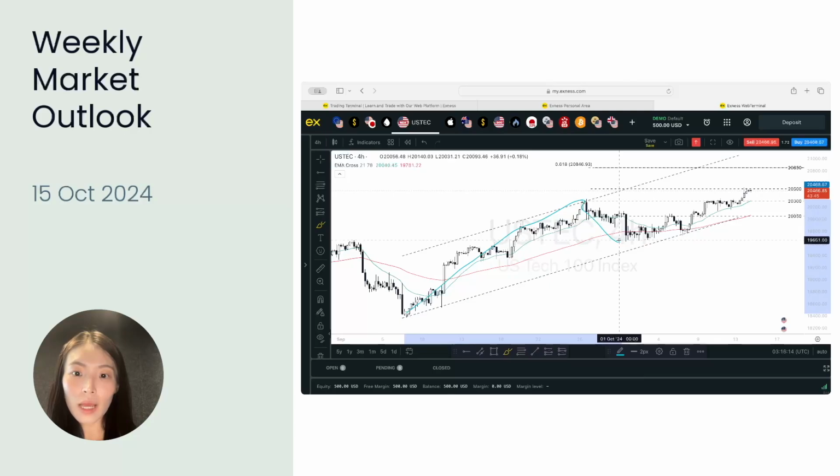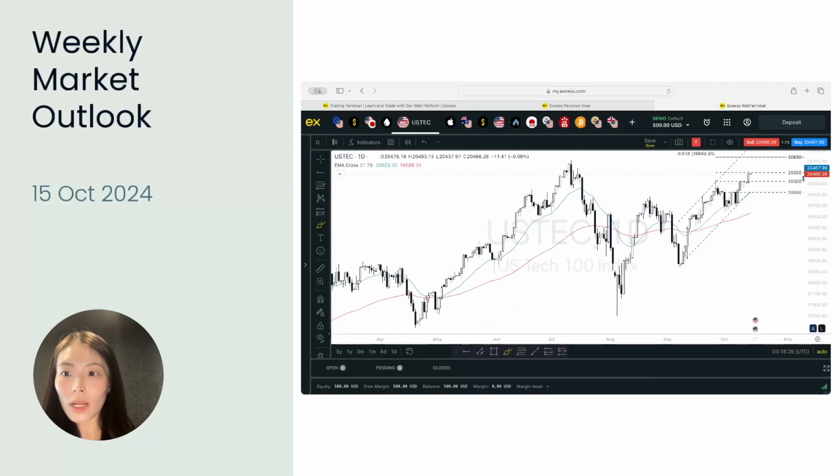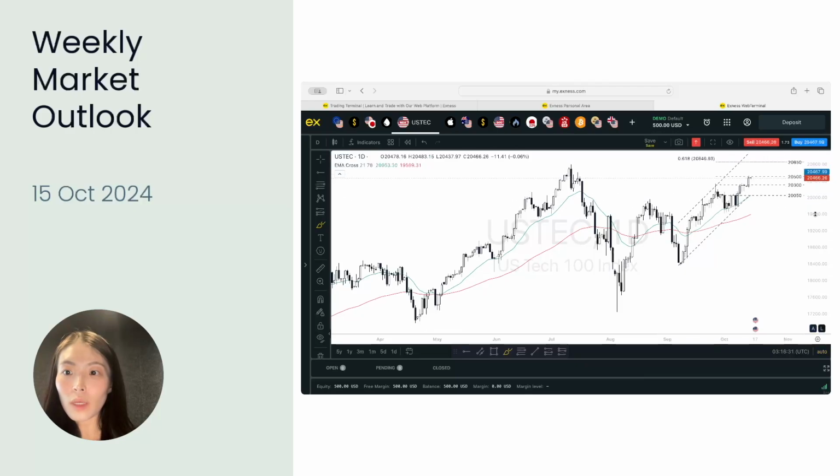What I did is that I just take the turning points of this zigzag pattern, there are 3 points, to project the potential levels that price could push towards, this area here. And if I were to move back to the daily time frame, you can see that this 20,850 region would also be near the previous swing high, the high that was formed back in July before a sell-off. So instead of a specific level, it's more of a region that we have over here, about the 20,750 to 20,850 region.